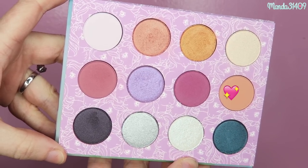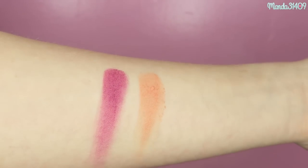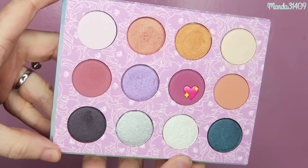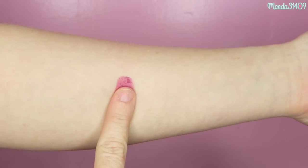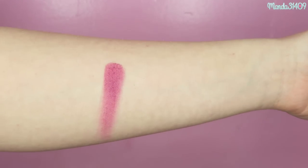So starting with those middle two shades, I'm going to go ahead and insert my swatches right now. The first one is Applejack, and it is just a matte kind of peachy orange color. I love this as a transition shade. And then the other color in the middle row is called Sky Dancer, and it is a deep pink. It comes off more pink on my skin tone personally, but it's kind of like a burgundy mauve, a burgundy mauve is the best way I can describe it. It's a lot deeper, more rich, kind of a cranberry color, and it blends so beautifully.